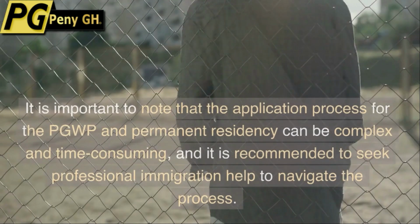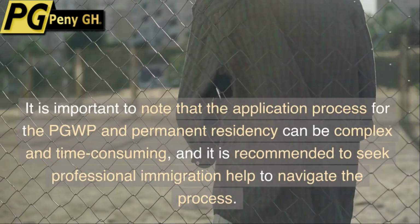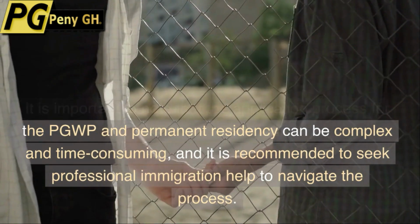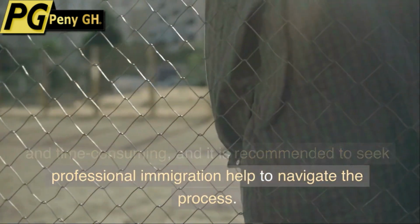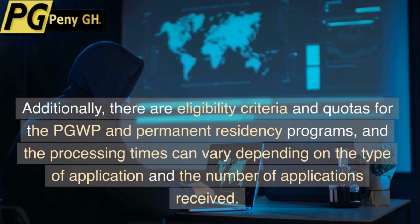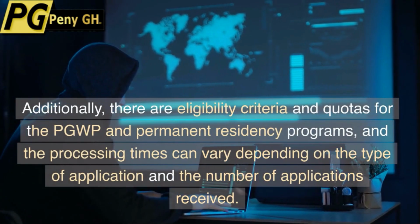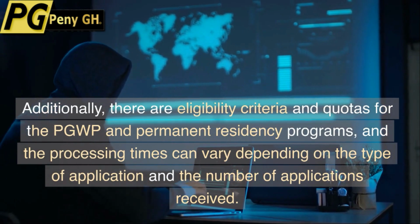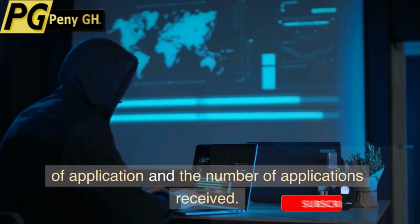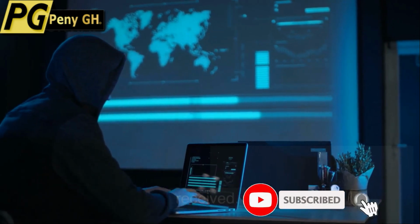It is important to note that the application process for the PGWP and permanent residency can be complex and time-consuming, and it is recommended to seek professional immigration help to navigate the process. Additionally, there are eligibility criteria and quotas for the PGWP and permanent residency programs, and the processing times can vary depending on the type of application and the number of applications received.